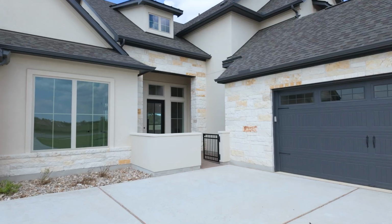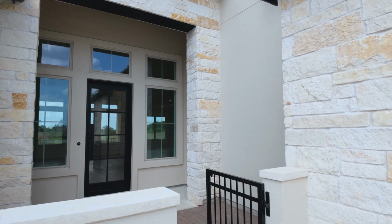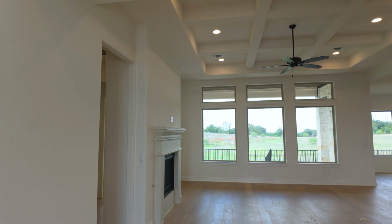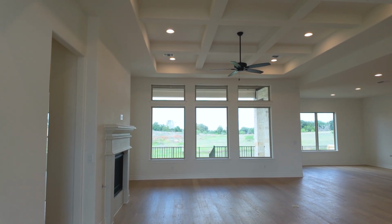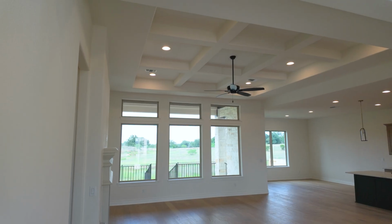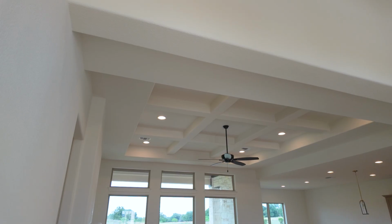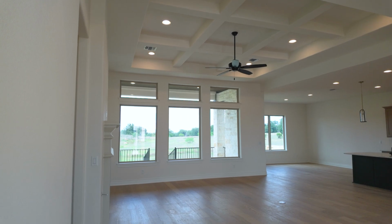This right here is the Baton Rouge plan. This is 4 bedrooms, 4.5 bath, 3-car garage with a game room and a study and 3,536 square feet. You heard that right, 3,536 square feet. But the biggest part is the value that you get in this home. There is tremendous value. Take a look at this right here. Absolutely amazing. This particular plan has never been built by Sitterle Homes. This is the first plan.